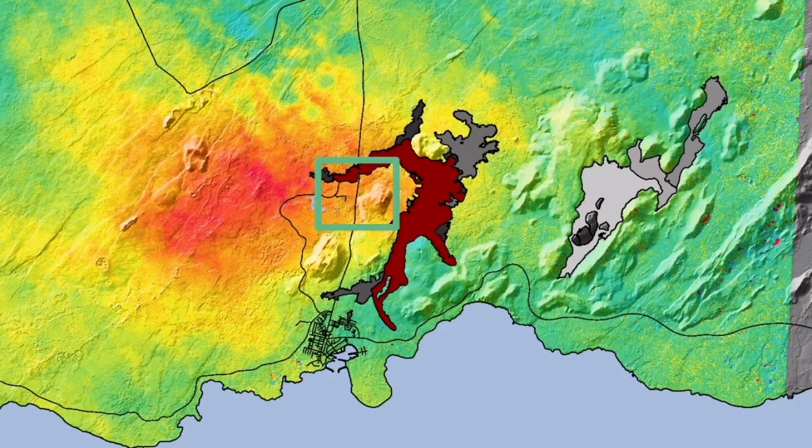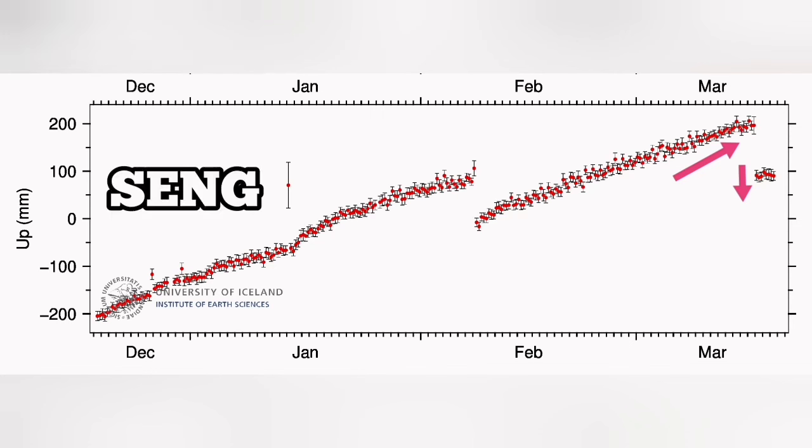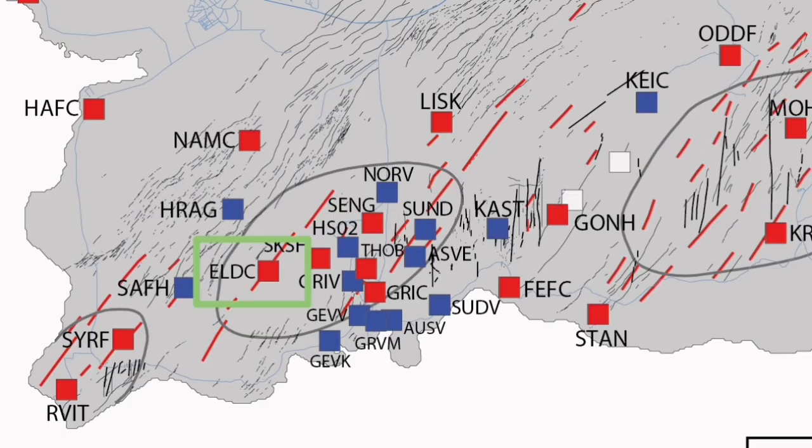This is the Svartsengi GPS data we are seeing. Interestingly, when we have the uplift, after the eruption happens, we see a downfall, as if the ground falls down due to the magma flowing from the Svartsengi toward the Sunnuka crater to the east. In the Elfdorf, we have the opposite of that.